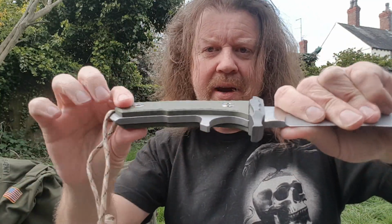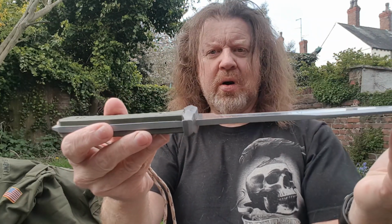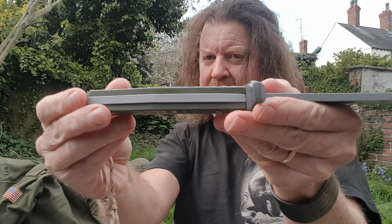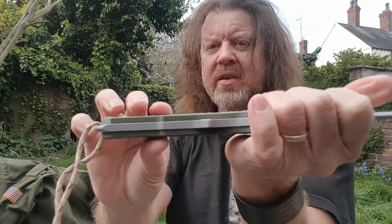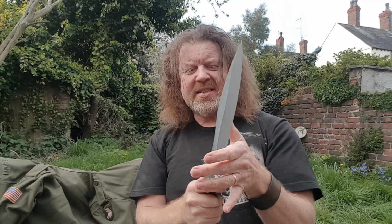Now, these grips here, on this version from Anglo Arms, I do believe, are just metal. It certainly isn't plastic, as some of them are. These olive drab green grips are metal. That's what the stats and the specifications say.